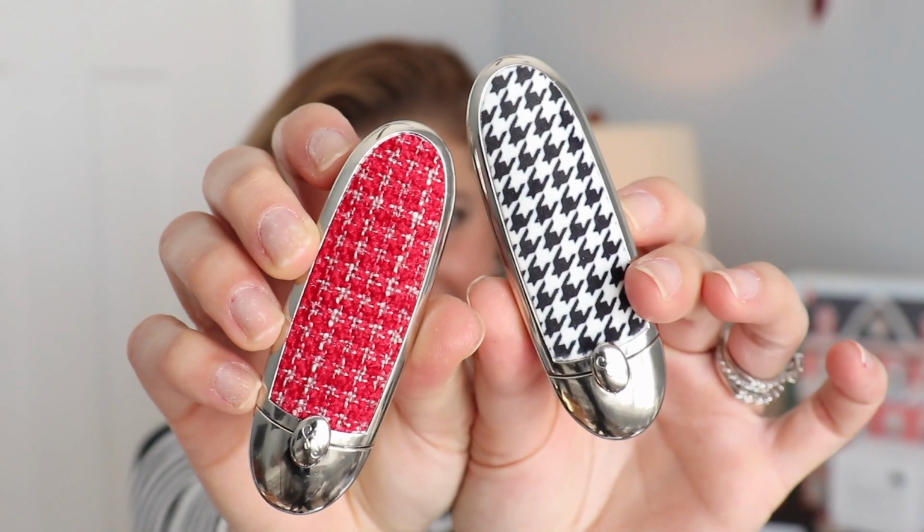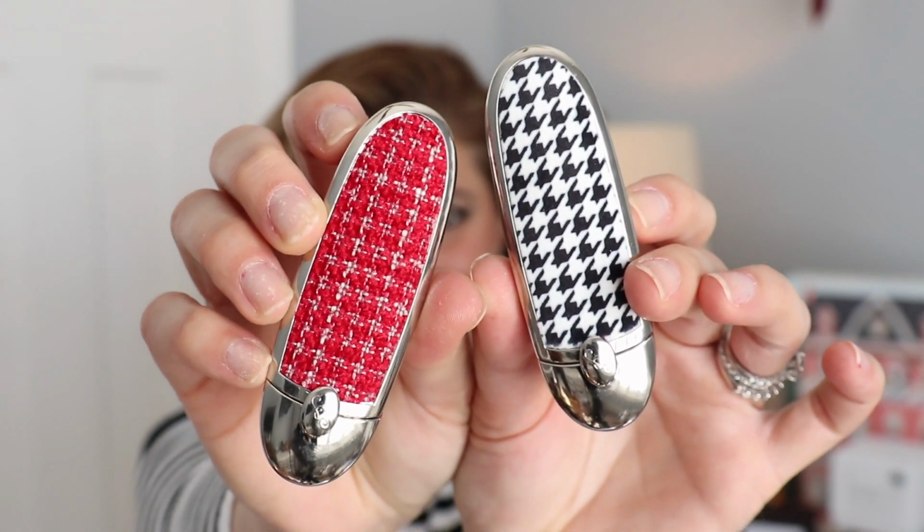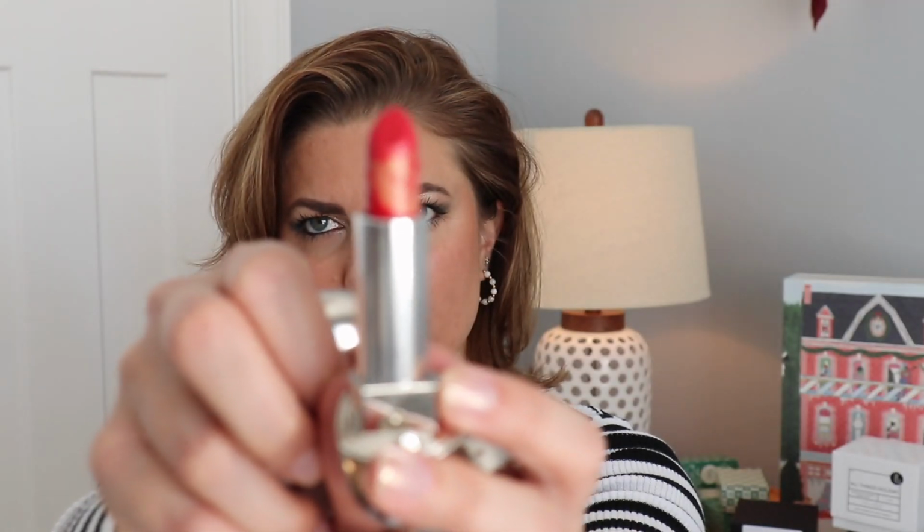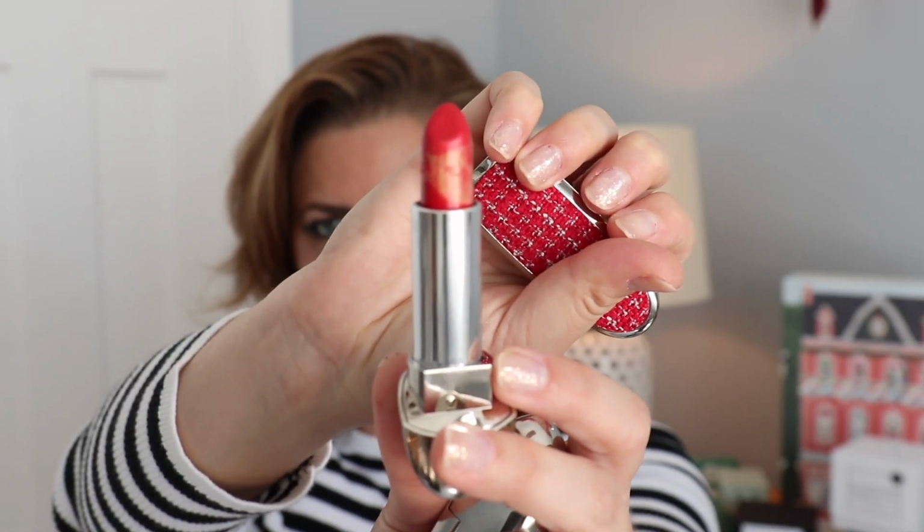Guerlain also came out with these gorgeous cases. Now these, y'all, look. Yes, they're extra. Yes, they're beautiful. Would they be a really cool stocking stuffer? Yeah. These are the holiday lipsticks from Guerlain. Let's see if it'll show. Yes, here we are. I really like these lipsticks, guys.